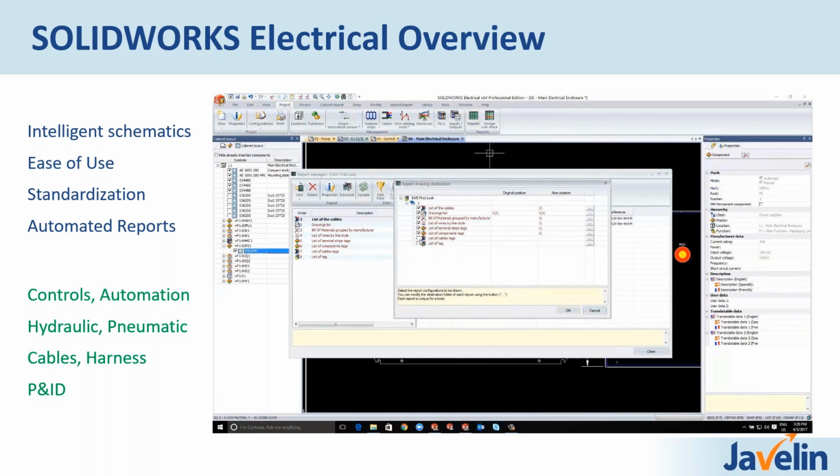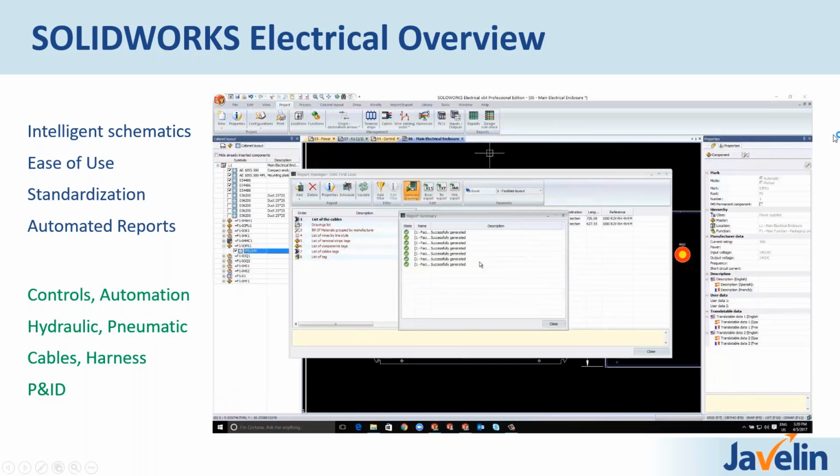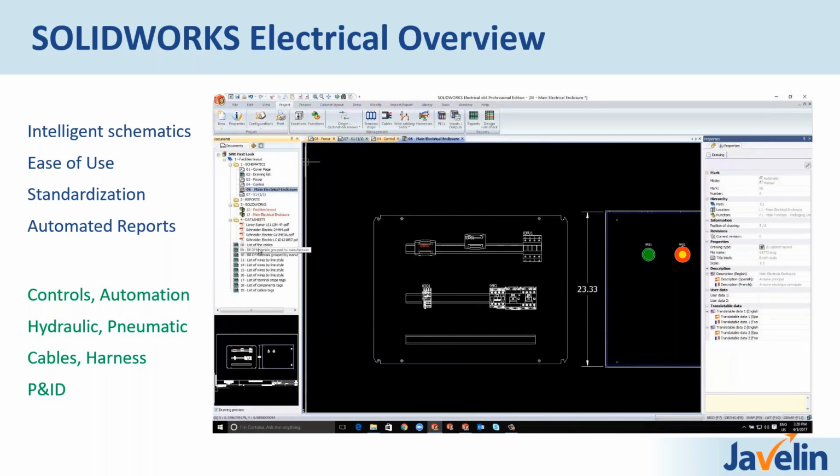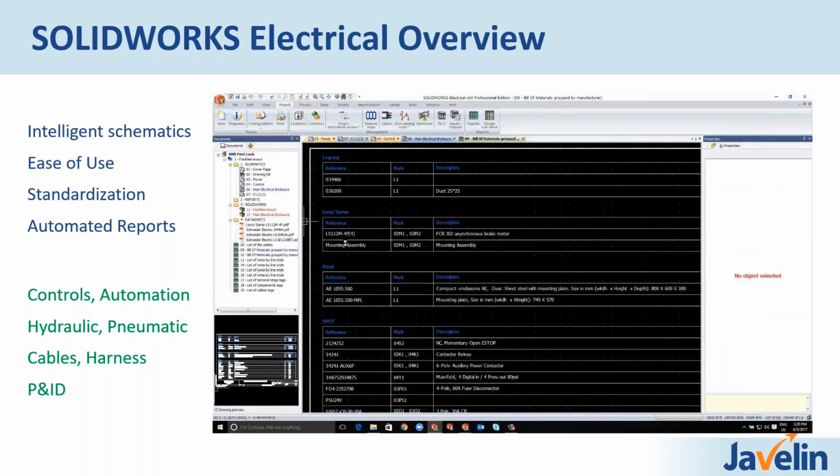All of that information is moved back into SOLIDWORKS Electrical, where we can use the full power of its reporting capabilities. We can export things such as our bill of materials, our list of cables with those exact lengths that we've added in, or even a list of tags, which lets us take every mark that we've got in our electrical project and print that out so that we can stick it on the physical system, making it easier for us to go through and navigate once this is all in real life.